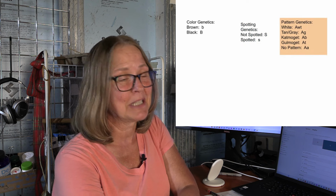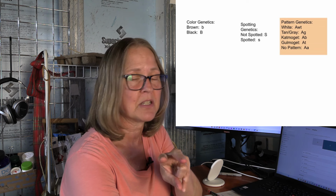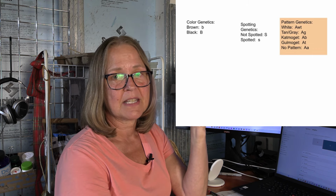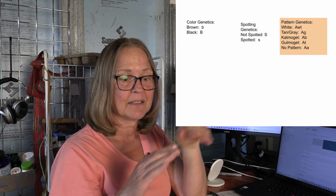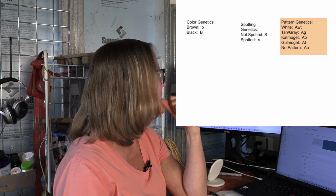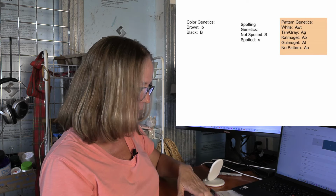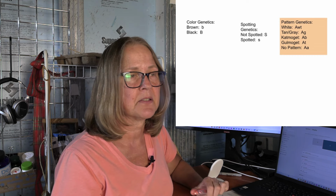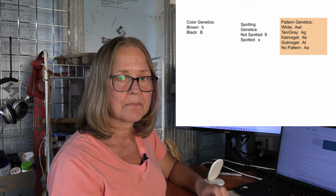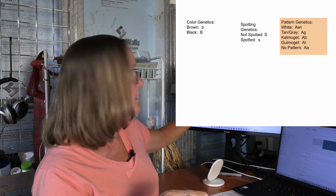Now when you get to pattern, it's a little more complicated, because you've got five possible alleles. And remember, there's always two alleles per sheep. With these five genes, sometimes some of them are codominant, so they can express together, which is interesting. I'm not real comfortable talking about that, but it's just a cool thing. So in pattern genetics, the white is always going to be the dominant pattern. And this should make sense to us when we think about all the sheep in the world, how many of them are white. But in a merino flock, once in a while, a black one pops up. And that means that that particular sheep was no pattern in the pattern genetics, but in color, it was black.